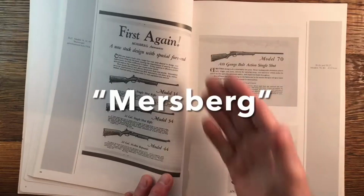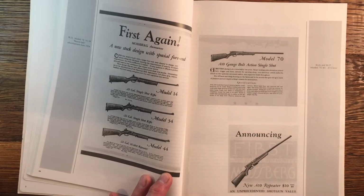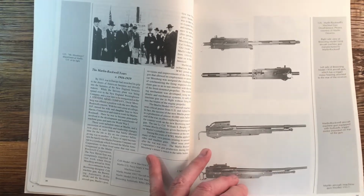And I wanted to share another book review with you. This one is on Mossberg. It focuses on companies that Oscar worked for.